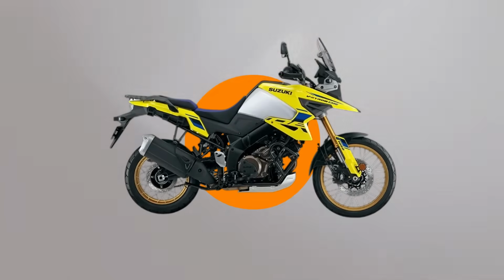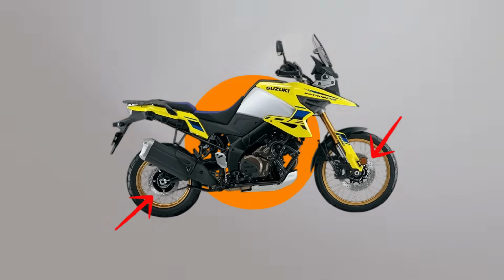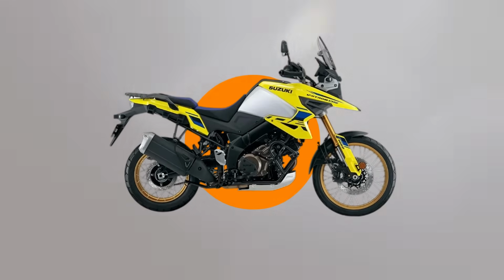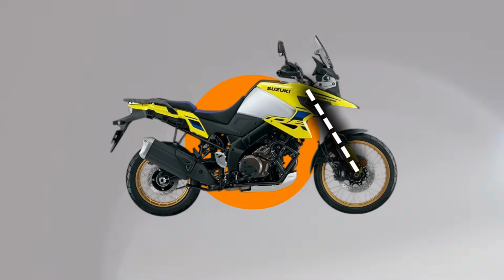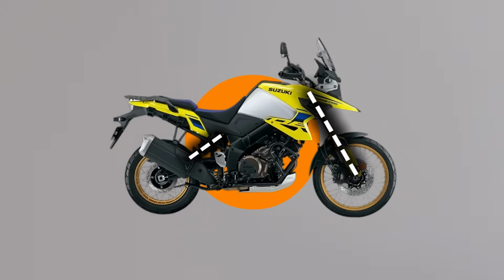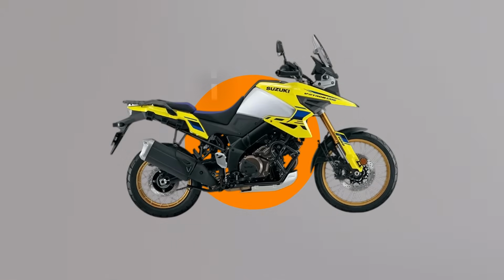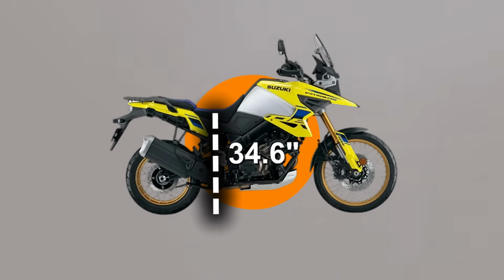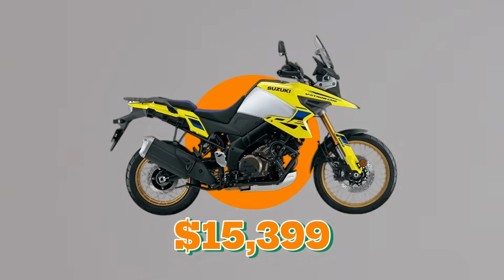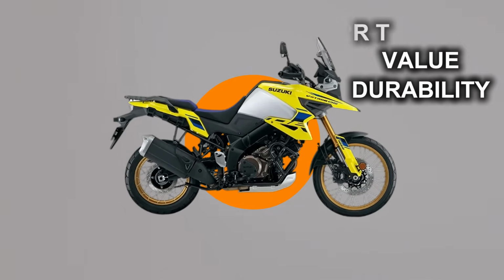The braking system includes dual front discs with 4-piston radial-mounted calipers and a single rear disc, all with a full anti-lock braking system. Suspension is fully adjustable, with a 43mm inverted front fork and a link-type rear monoshock. Wet weight measures 566 pounds, and the seat height comes in at 34.6 inches. Starting price is $15,399.